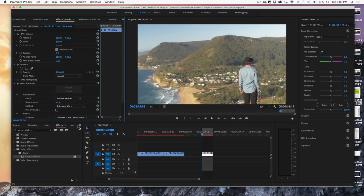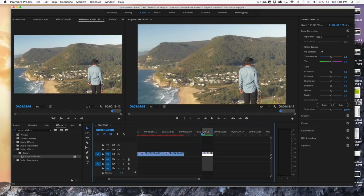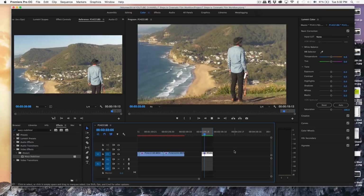So now you can see it's just... Now we gotta go and render it because it's just so slow. All right, now the footage is ready to be watched. My computer's a little bit slow, so I gotta render it out because it's 4K and I'm doing stabilizer and all the effects. But here, now you can see afterwards with the warp stabilizer, it's just super smooth and looks great.